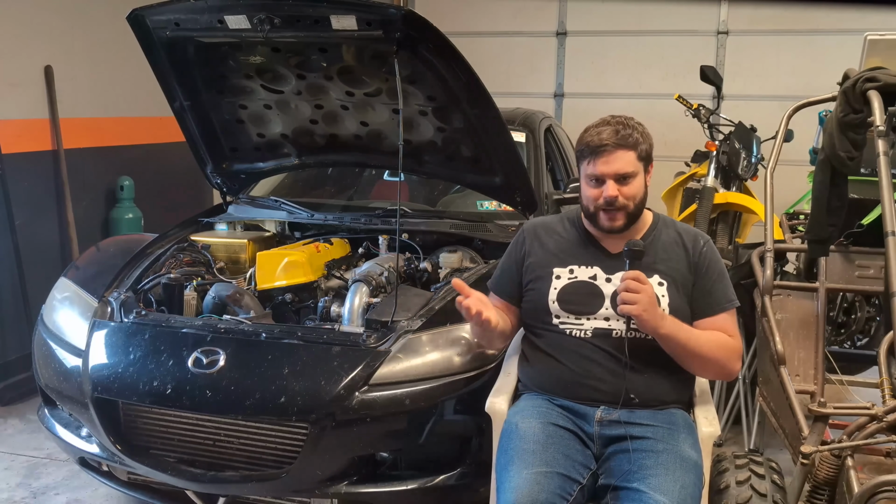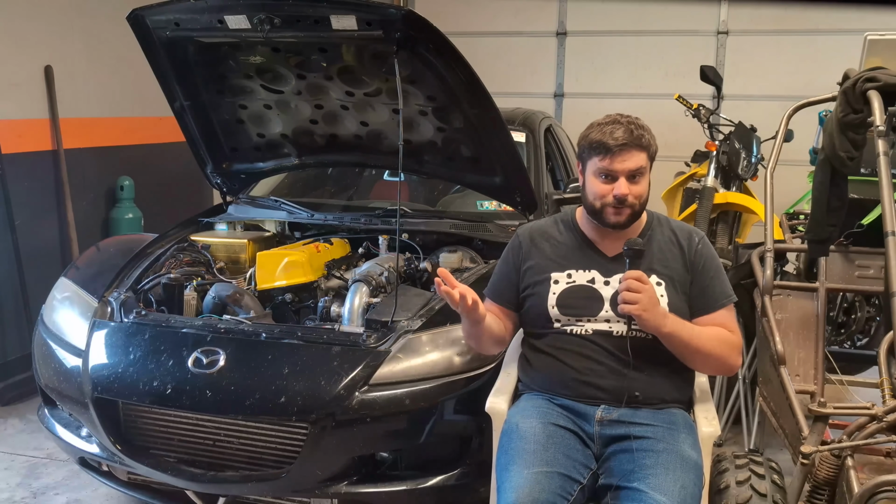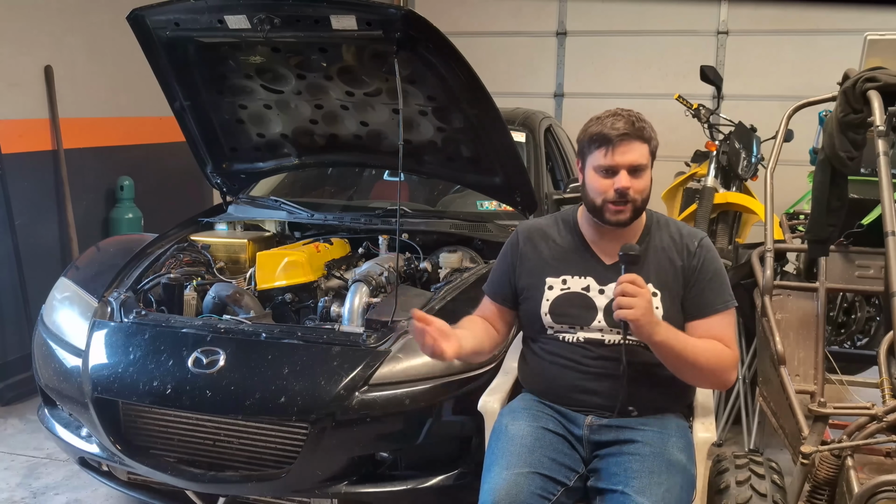So now that we've identified our baseline results, let's go ahead and lock the vanes at something like 70% closed. We'll do another pull and see how the numbers differ. This is the pull that'll determine if the VGT makes any sort of difference. So this is the one we've been waiting for. Here we go.